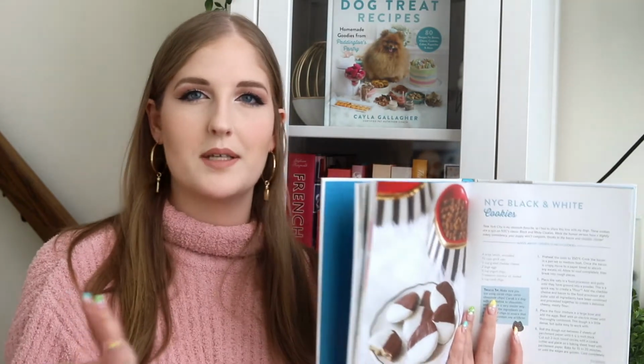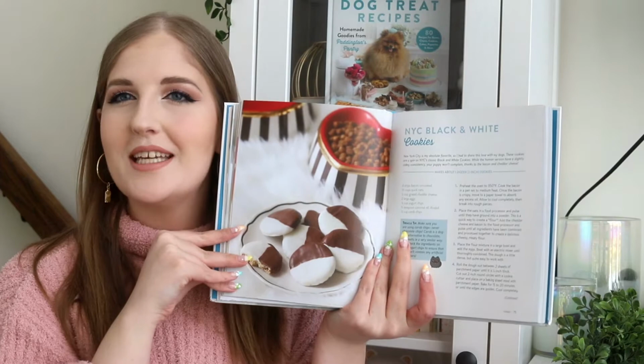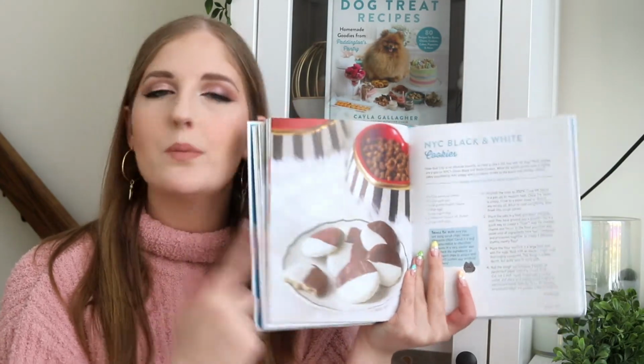If you're from New York, you guys probably know how obsessed I am with New York City. And so I made some NYC black and white cookies. This is not chocolate, by the way. This is carob, which is safe for dogs.